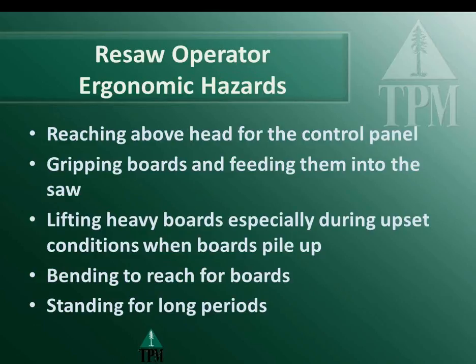I've seen some of these pile-ups and jam-ups, and people are lifting three or four boards at a time or even more, trying to get things unjammed. Some of this happens, and you have to think of these non-routine situations. A lot of times people get hurt in those situations too, because they're overexerting beyond what they're used to, just trying to hurry up and get it done so they can keep going. You have to look at how we deal with those types of situations. And then there's bending, reaching for boards, and of course standing for long periods of time.